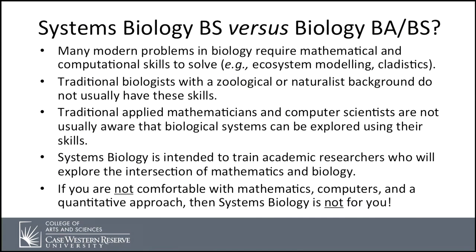And a traditional biologist who comes from a zoology or naturalist background, they usually don't have those kinds of computational skills. And people who do have those skills, your traditional applied mathematician or computer scientist, they're not usually aware that there are biological systems that the things that they learn in their discipline can be used to study. There are interesting problems in biology rather than interesting problems in engineering or some other field of mathematics or computer science. So systems biology is to try to get people who otherwise would be doing applied math or computer science to play in a biology sandbox, as it were, to say, here is a set of problems that biology is really interested in, but most of our people don't usually have the ways to solve the problems. We can articulate the problems, but we don't have the skill set necessary to solve them.